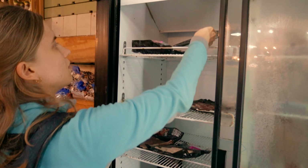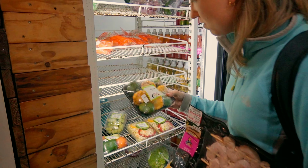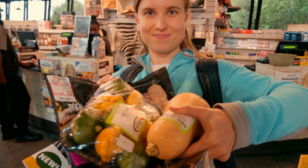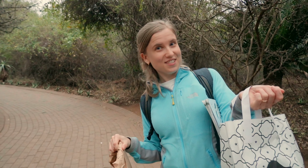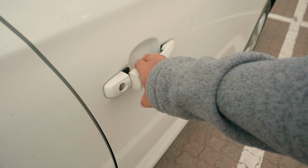Before heading to Biyamiti, our home for the night, we picked up some supplies to make our very own barbecue, or braai, later that evening. We have the food and we have dessert, but now we have to hurry to get to our camp before it gets dark. It's going to be very tight.